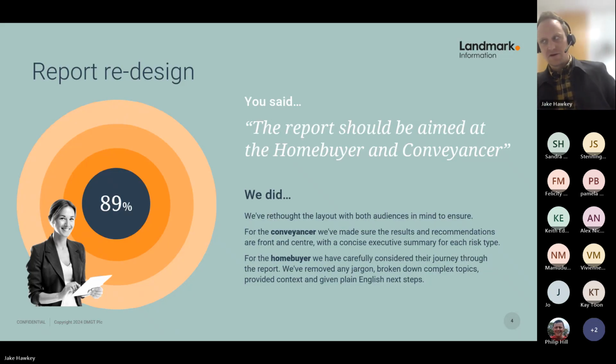Our design brief was fairly simple, really. It was set by our customers, and they overwhelmingly said that our new report should be clear, concise, and easy to navigate. Those are the key things that our clients were looking for when we were iterating the different design methods that we could proceed with.